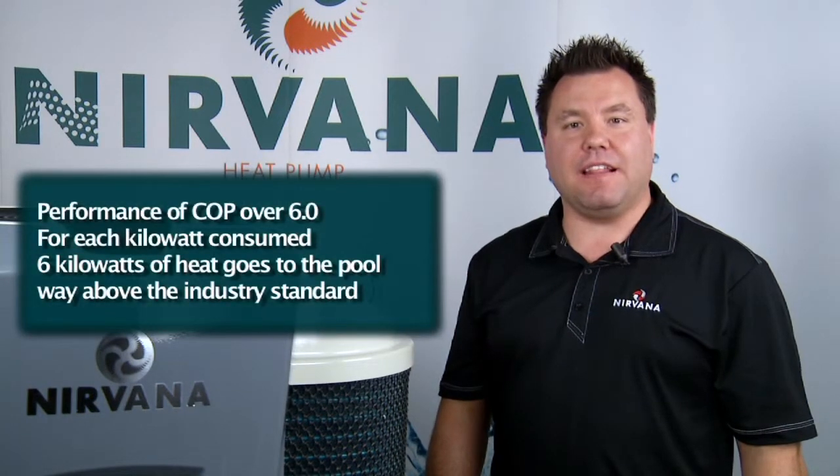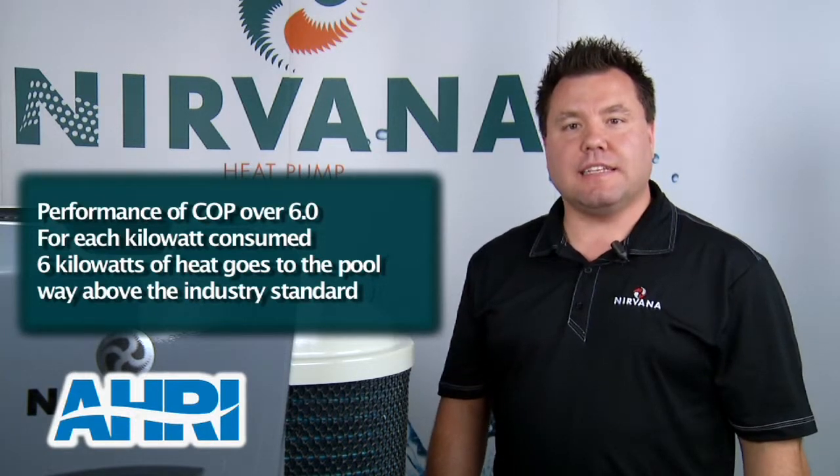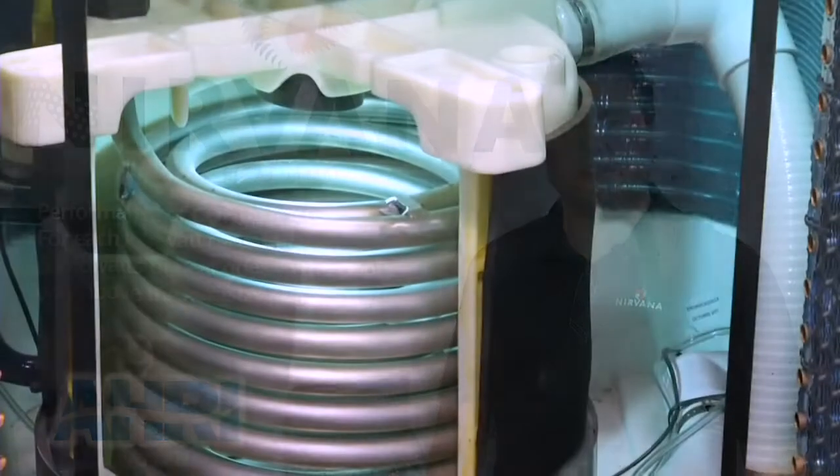The coefficient of performance, or COP, is an important aspect to consider when buying a heat pump. At Nirvana Heat Pump, all units have an independently tested COP over 6.0. This means for each kilowatt consumed, 6 kilowatts of heat go into the pool. This is way above the industry standard.